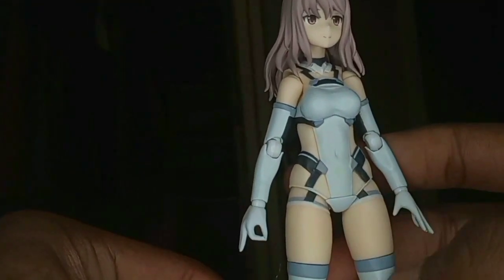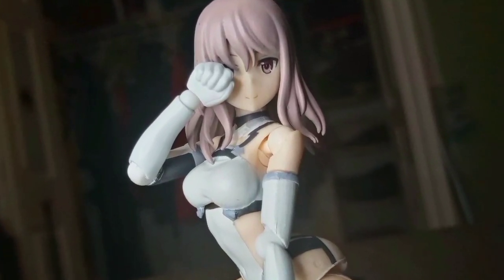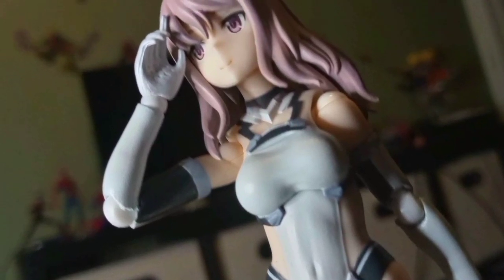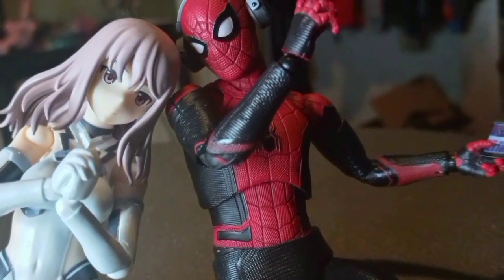The overall feel of the figure is... Okay, let's just talk about paint and detail. As you can see, she's got a lot of paint and detail. Her design, it's interesting, to say the least. There definitely is a lot of paint and detail going throughout it, although not too much going on. And there's no paint bleeding, which is a step above Figma, as they tend to struggle with that when it comes to their figures.